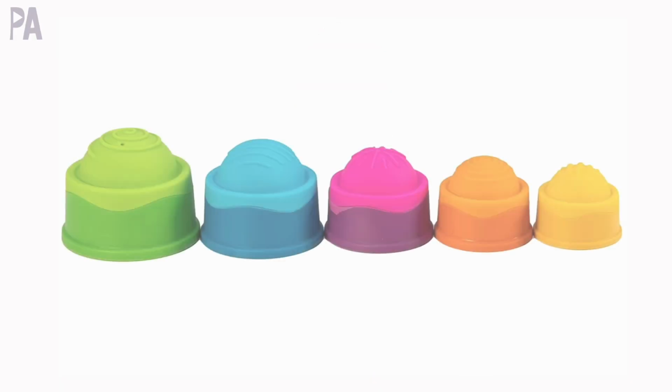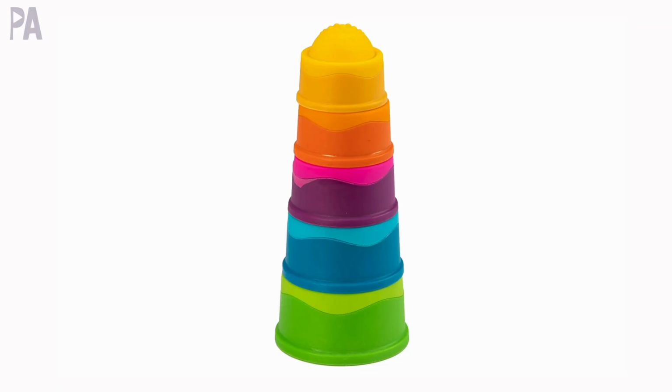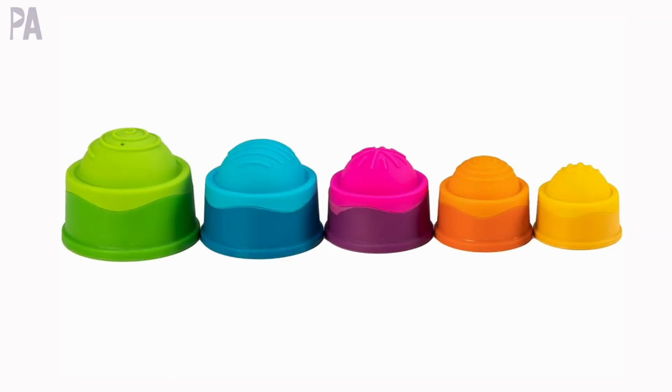This one is from Fat Brain Toys, which is a brand I really do adore. It is the Stacking Dimple. Now they were the ones that came out with the dimple, the one toy that has all the pop bubbles on it. That was actually a baby toy before it became really popular with the older kids. This is a stacking dimple.